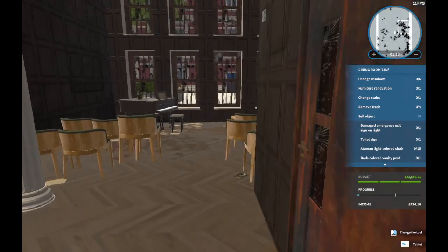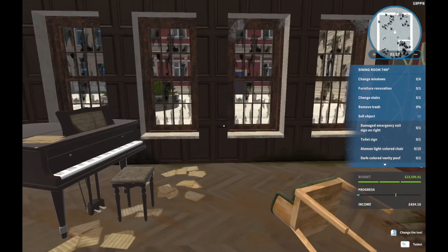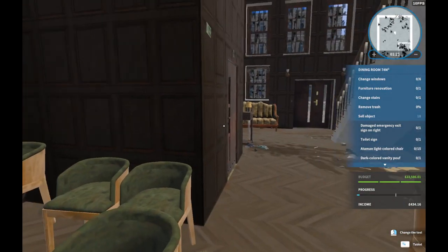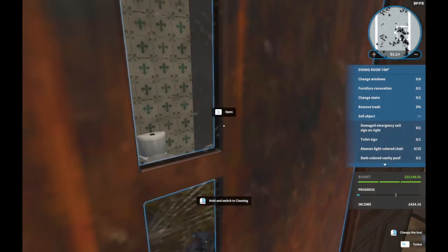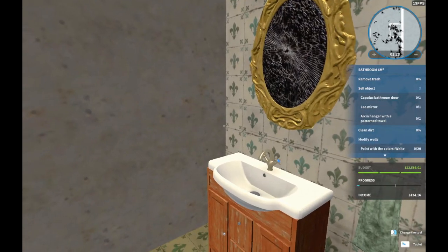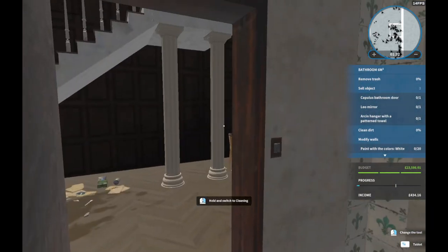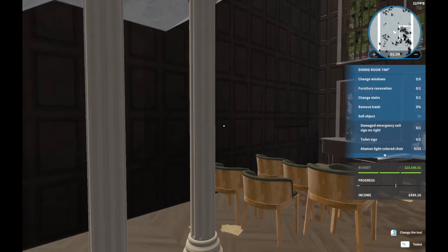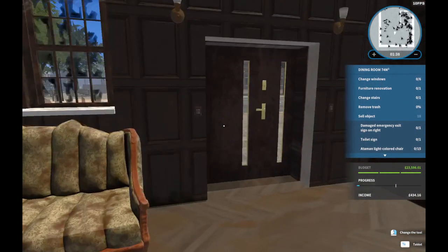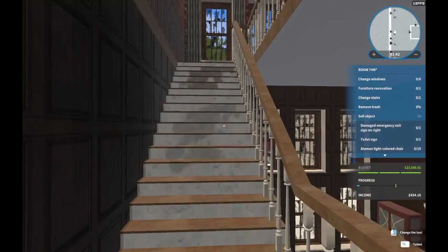Oh, we've got some furniture renovation to do as well. Not too bad, I don't suppose. Oh, fuck me, this bathroom's on. Well then. Oof. This is just bad. Not bad to the bone, so we're alright.